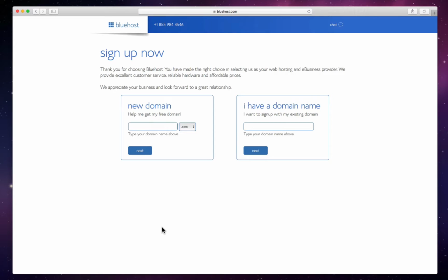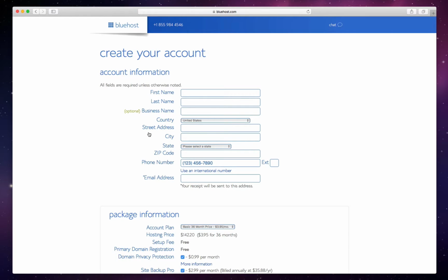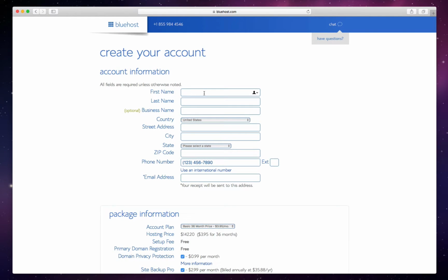And then you want to sign up for your domain name. If you're registering your domain name with Bluehost, this is the site that you want to use. If you already have a domain name that has been registered elsewhere, you can click over here and type that in. However, we're going to choose a new domain name, and so let's try to find something that nobody else has. Let's try Nancy's awesome domain. I don't think this is really a great domain name. However, for the purposes of this example, let's just go ahead and use that. And then we're going to just create our account. And you want to just go ahead and fill out this basic information here.